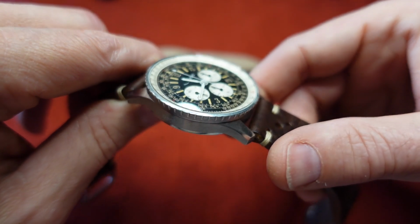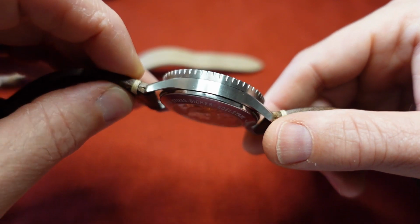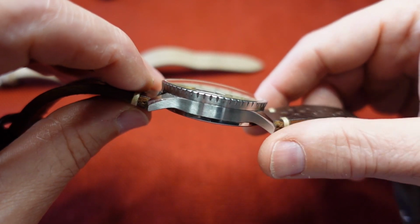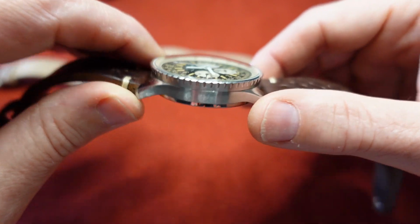Another cool thing about this particular one is that it's a manual chrono movement. This is the Lemania movement here, as opposed to the other 903, which was an automatic, and that was fine too. But you save a little bit on the thickness of it, so it's a pleasure to wear as well.